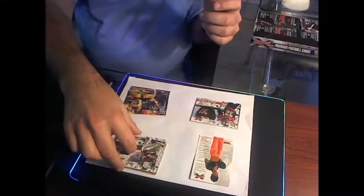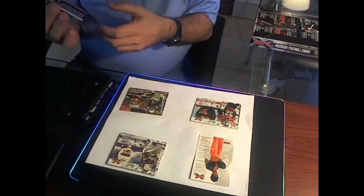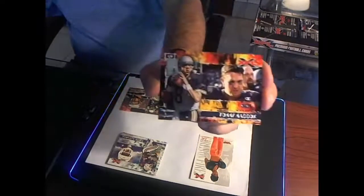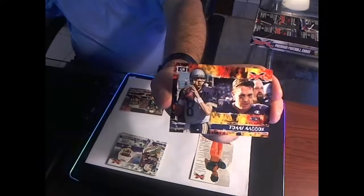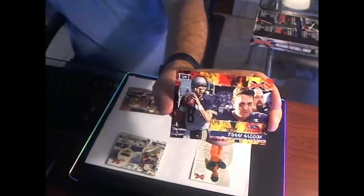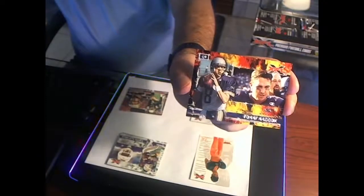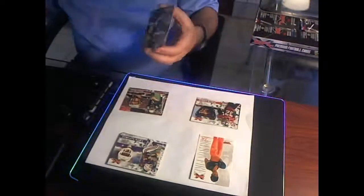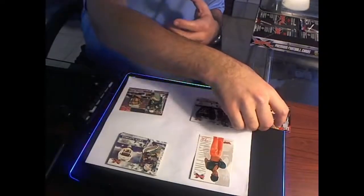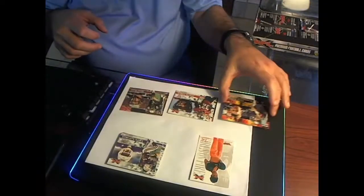And here's what might be the most expensive card of the set already. Card number 26, Tommy Maddox. And I do believe he's tied for the most expensive card in the set with several people. We're going to put that over here. Wow, we're 2 packs in and we've already pulled a Tommy Maddox. That's pretty good.